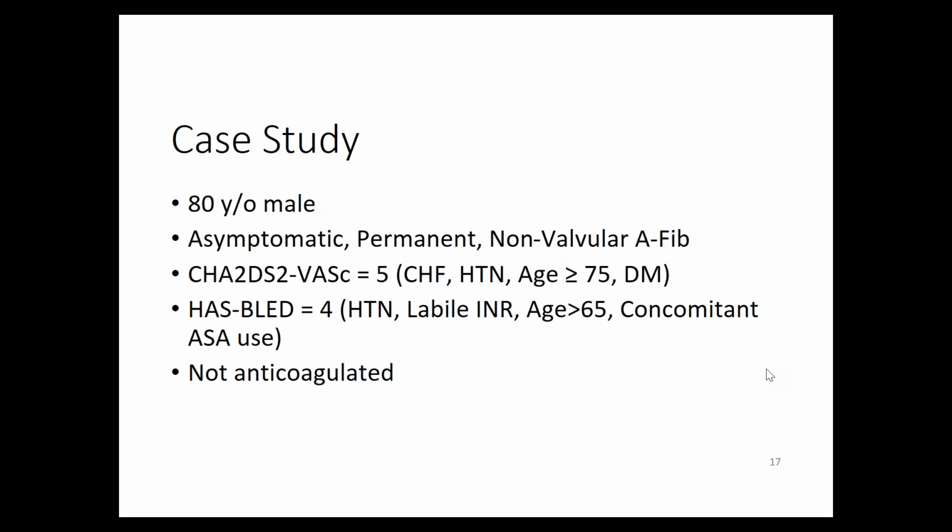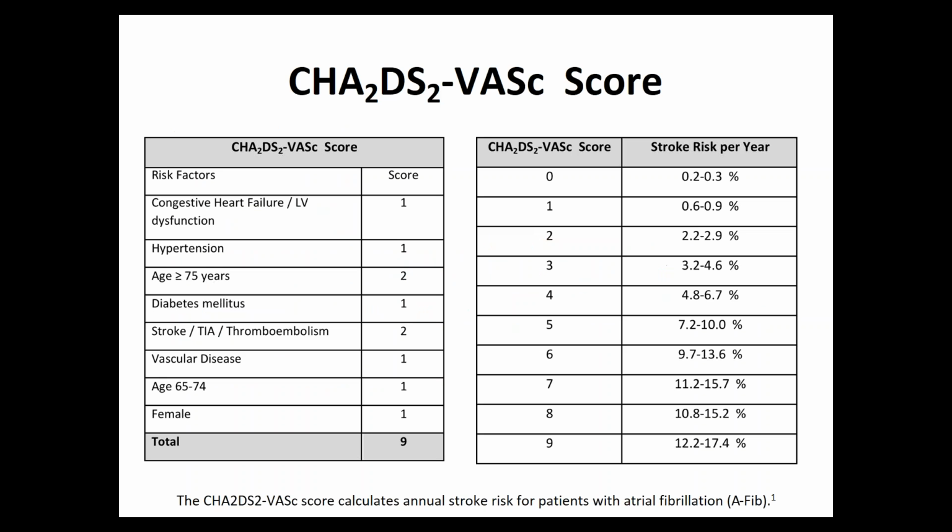We also look at something called a HAS-BLED score. Hypertension, as we mentioned before, he has labile INRs with anticoagulants. He's over 65, and he also has concomitant aspirin use. So we call that a HAS-BLED score of 4. He's currently not anticoagulated.